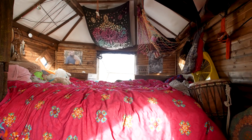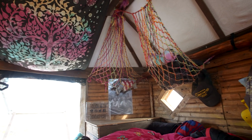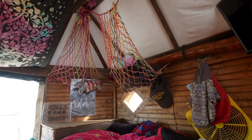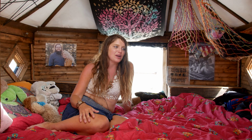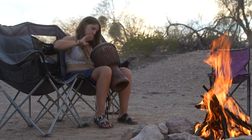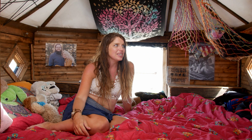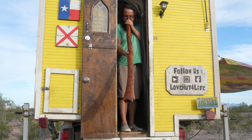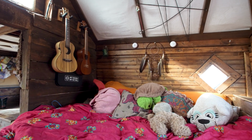The bedroom, once again, was built around Shane. So for me, that means without the mattress, I can actually stand up completely in here. But it also means that there's plenty of space for storing the things that are most important to us, mainly my instruments. They're all over this room. So my djembe stays down here. We've got the didgeridoo that we harvested and created in Sedona. That one's a lot of fun. And then both of my ukuleles stay here.